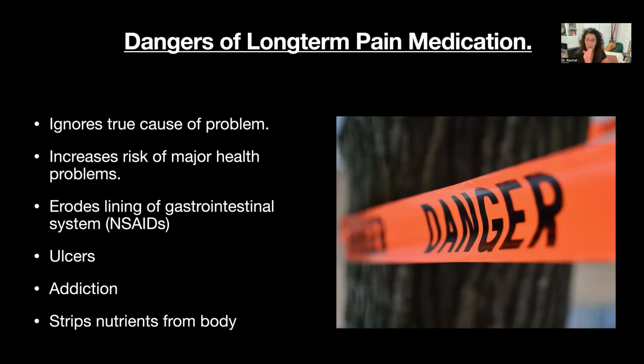The other thing with not only pain medication, but all medications that you may be taking, is that it strips nutrients from your body. So for example, I'm going to go through specific different medications people use for pain in just a minute on this really cool chart that I'm going to show you, that will talk to you about which medication strips certain nutrients.